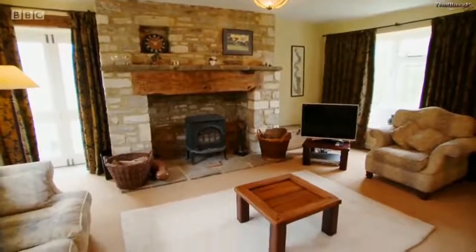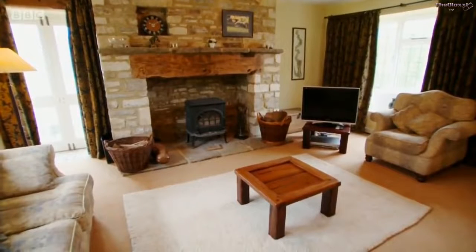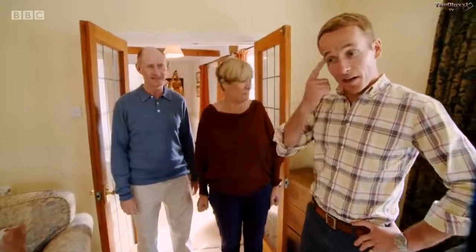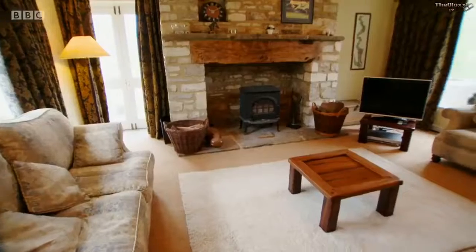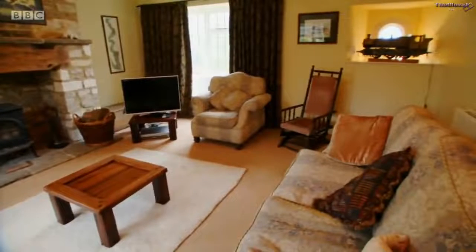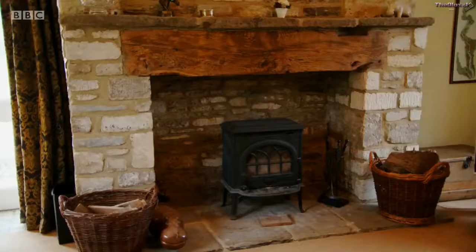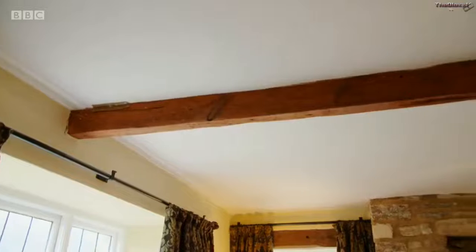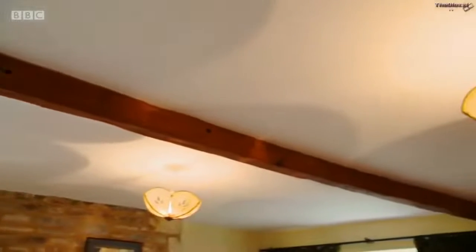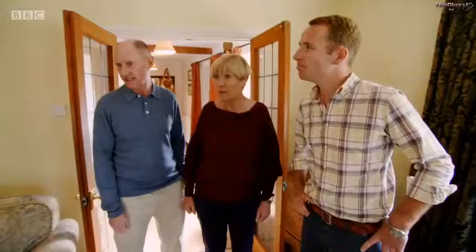Is that word cozy? The famous word cozy. Peter doesn't like the word cozy. It means little to me. It's not that little, is it? It's an okay size just for sitting. Yeah, and the fire is quite nice. I like the fireplace. It's got higher ceilings as well. Yeah, the ceilings are a bit better, definitely. It's okay.